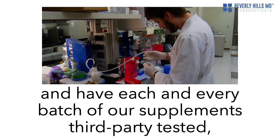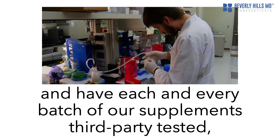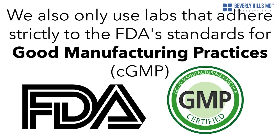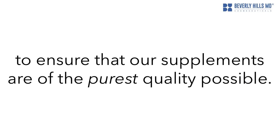That's also why we go the extra mile and have each and every batch of our supplements third-party tested to ensure that what you see is exactly what you get. We also only use labs that adhere strictly to the FDA standards for good manufacturing practices, CGMP, to ensure that our supplements are of the purest quality possible.